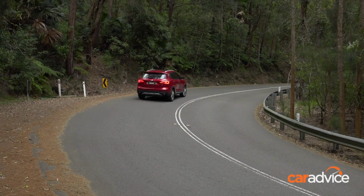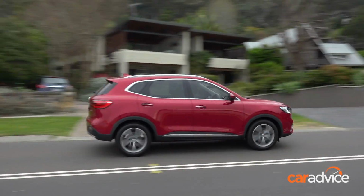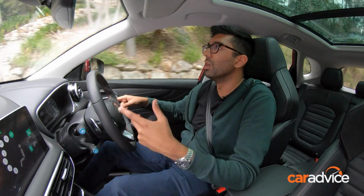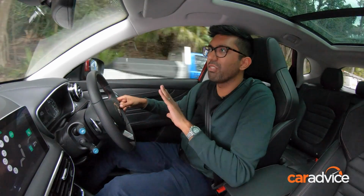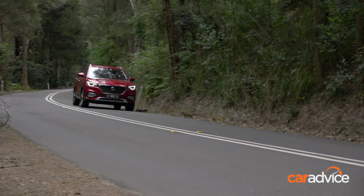The other thing too is steering. Now, a lot of established manufacturers get it quite wrong still, so it's nice to see that MG have put some effort into making the steering feel more natural. You get a good sense of what's going on, it doesn't feel vague, and you don't feel concerned about what's happening underneath you. Two good things there.